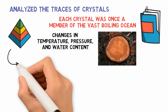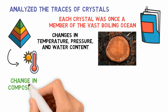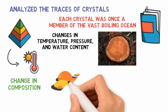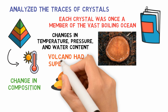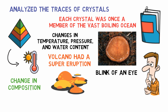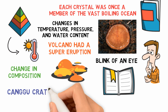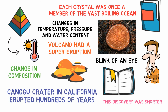The outer edge of the crystal shows that the obvious increase in temperature and the change in composition appear on a very fast timescale. This may mean that decades after fresh magma entered the volcano, it had a supereruption. Geologically speaking, this timescale occurred in the blink of an eye. Previous studies have found that another ancient supervolcano located under the Long Valley caldera in California erupted hundreds of years after waking up, and the timescale of this discovery was shorter than that.